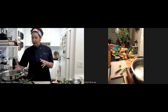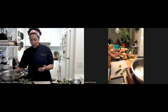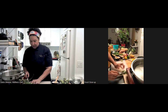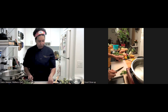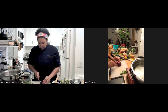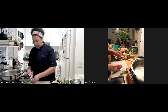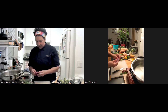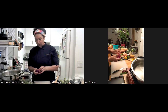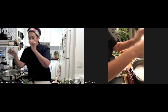So I have here filter water. I'm going to boil my water and I'm going to add aromatics. Before I start cleaning the Brussels sprouts, I should have started with that. So I'm going to add a little bit of onion, a small piece of onion. You don't have to cut it. You can leave it whole because it's for flavor, so it's easier to take out when you leave it whole. You can put 1 or 2 pieces of the onion, just like that, and you're going to put it in your water.